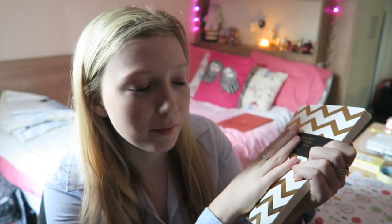Today I have a stationery haul for you, some bits which I've already had and some bits which I bought for the new term. But firstly, I've just bought a new notebook, so I like to have a new notebook every term really. Organising my notes is something which I find really useful, but I'll have a little A5 notebook like this one to write down my notes in lectures, and then I'll rewrite them up in separate books when I come home that evening.